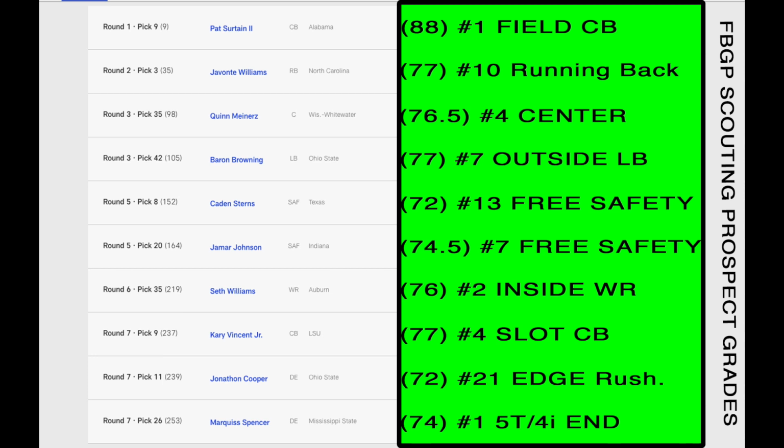But when you look at the defense, Baron Browning out of Ohio State is a good, solid point-of-attack player that has some pass rushing upside. Caden Stearns provides good quality depth on the back end at safety. And I thought when you go into the later part of the draft, you get a guy like Jonathan Cooper, very solid rotational piece up front.